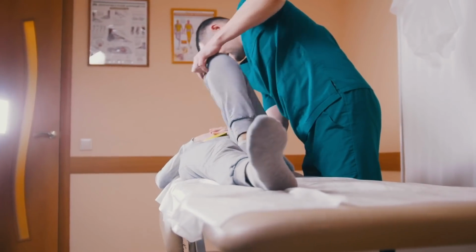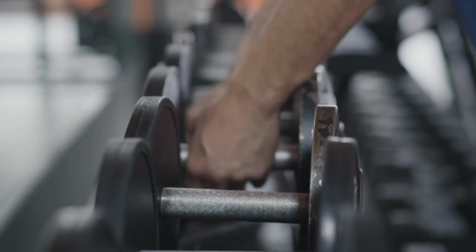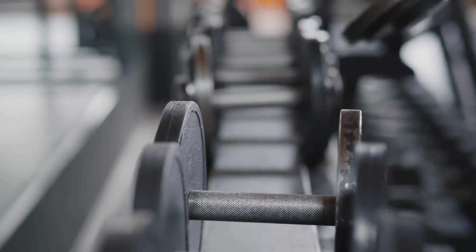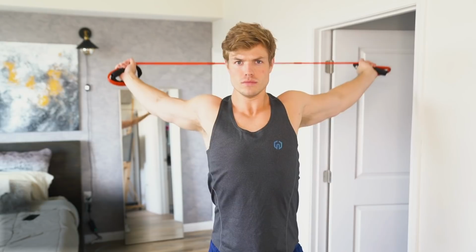Thankfully, you don't need to visit some sort of big time specialist or doctor to do that. You don't even need any sort of heavy or expensive equipment. Just these 4 exercises will be able to do the job. The first exercise you need to do in this routine is the over and backs.